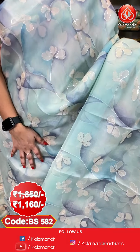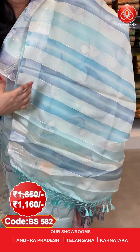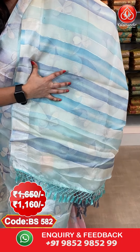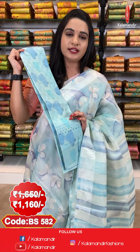Next saree. And next saree, very pleasant color. It is in light sea blue color. All over the body we have got printed florals. And here comes the border with silver zari kadi. And here comes the pallu, self pallu with kadi printed lines and zari lines, ended up with tassels. And the saree is paired up with the self embroidery blouse with sequence work along with border.